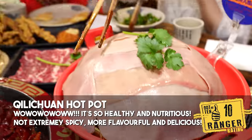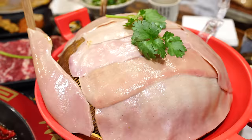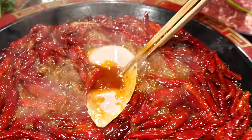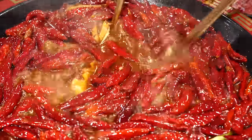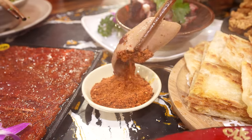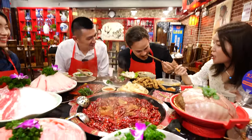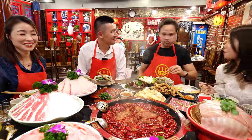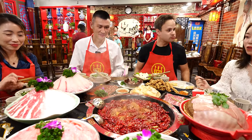Okay, let's try it. You can try this. I don't know if I tried pork lung before. So it's just, oh, it's like a thin slice. It's very fresh. Very fresh? Yeah. Oh, look at that. Just dip that pork lung in the chili. How long do you cook it for? Around 10 seconds. Oh, it's really quick. And then dip it in this dry chili. Yeah, dry chili. Very spicy. I like it spicy. It's gonna be good. Mmm. Nice? It's good. Oh, it's nice. Wow. I like the texture.